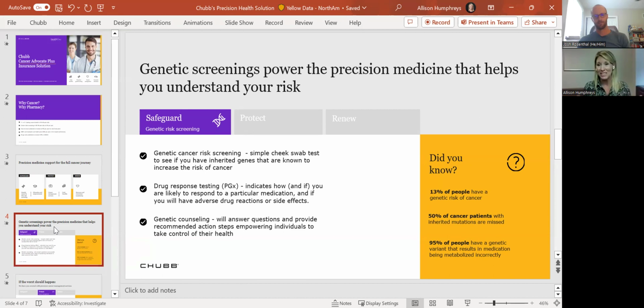And then a big part of this is the genetic counseling. So everyone has access to a genetic counselor to walk through the results. It's not just something where you're going to get a report showing that you have a heightened risk of X cancer and you don't know what to do, right? So somebody to walk through those results with you, help you share those with your physician, and do what you might want to choose to do to change that outcome moving forward.